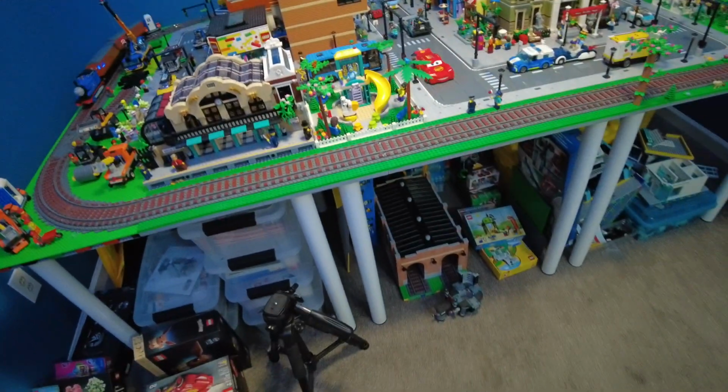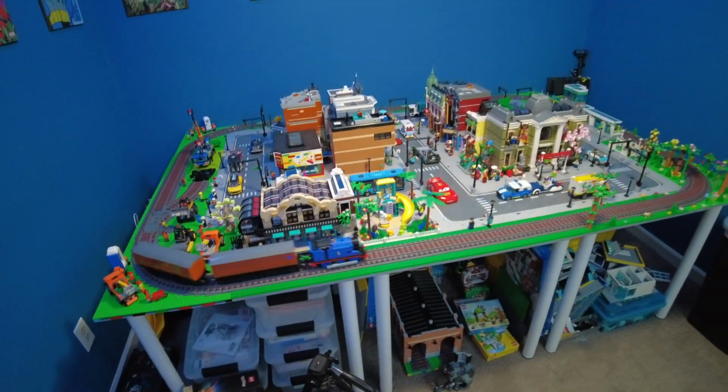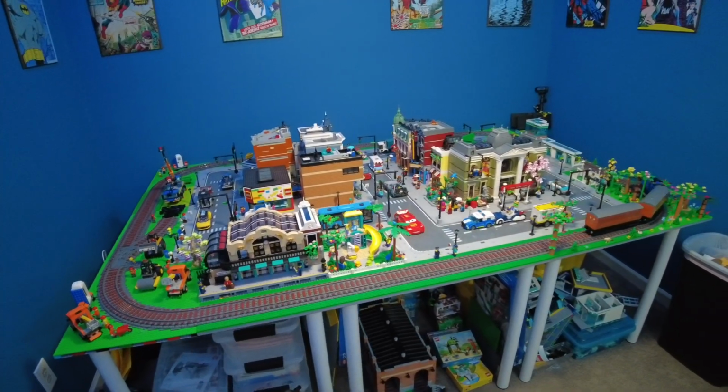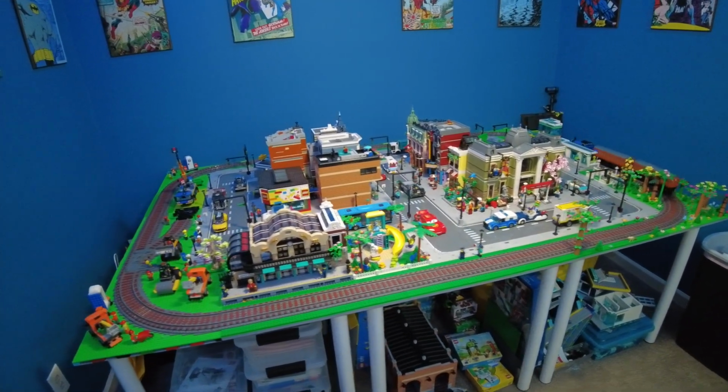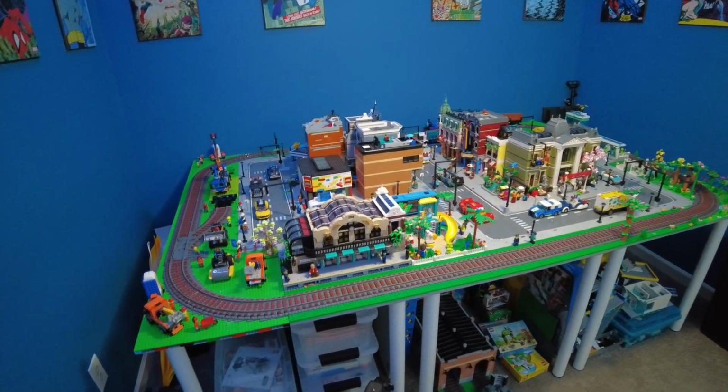Like the double train shed, the old-fashioned train shed was built, and I have some other builds that I need to figure out a way to incorporate. I just don't know where I would put them in the way the city is laid out, because the train itself has taken up so much real estate.